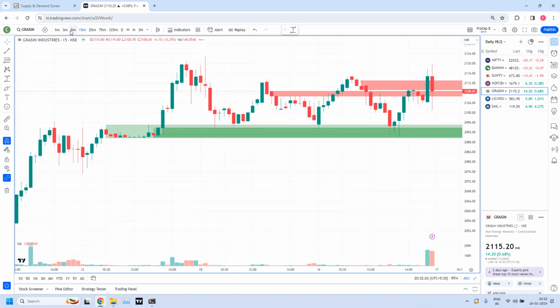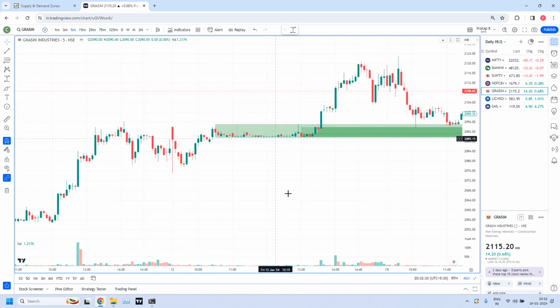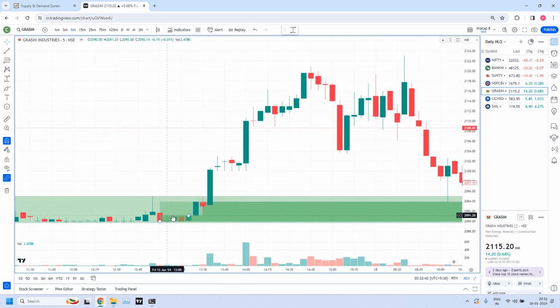Now let me go to the 5 minutes and show you how we plan the trades. So within this area, we have 2 zones available. 2 5-minute zones. This is a rally, base, rally. This is 1 5-minute zone. And another one is a drop, base candles, 4 base candles and a rally candle. And moreover, this is a LOTL concept. This 5-minute zone and this 5-minute zone together formed it.